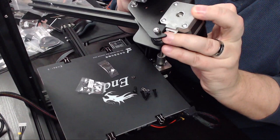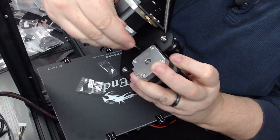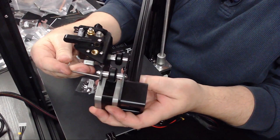My fingers are so big and these holes are so small. The bracket is never at a 90 degree angle, Jake is saying. No, it isn't. Jake is absolutely correct on that. There we go. Now we're in the hole.